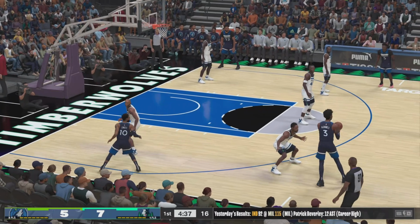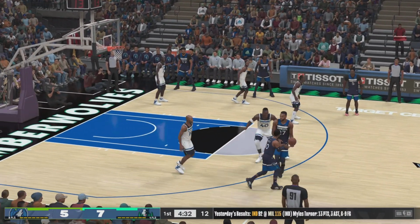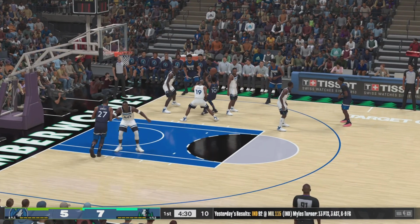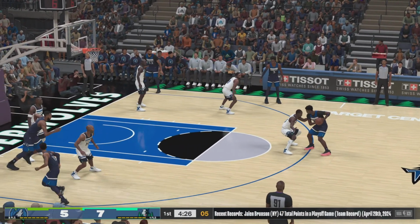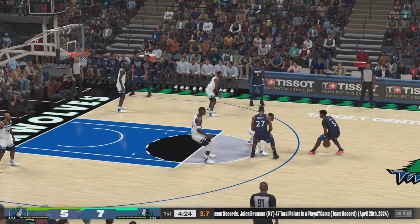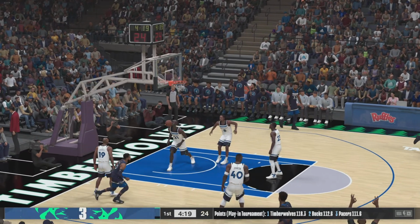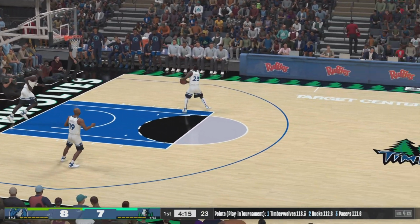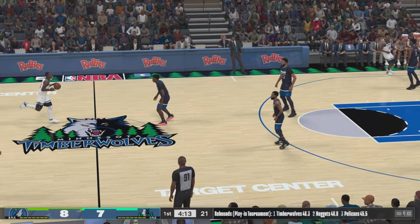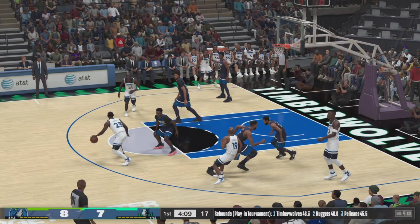Conley dishes to McDaniels. Gobert against Johnson. Conley into the lane. Outside Edwards. This one for 3. Sinks the three-pointer. He has 5. Flashing pretty advanced shot creation skills. I see many good defense, better offense moments in the future of Anthony Edwards.